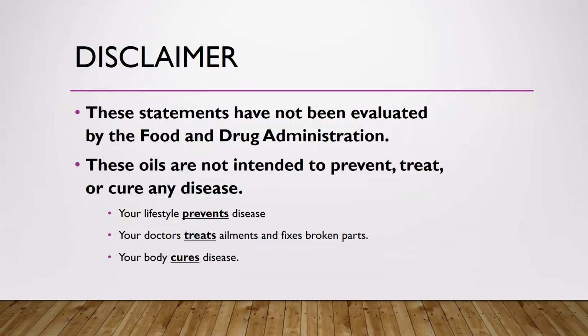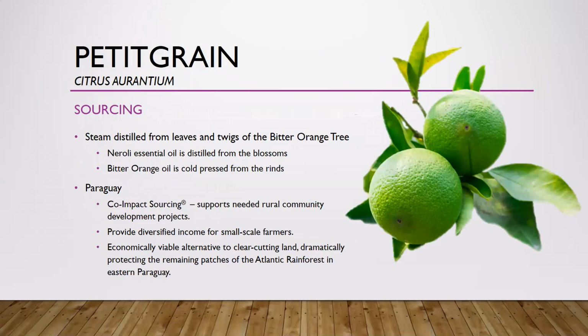So obviously these statements have not been evaluated by the Food and Drug Administration. They're not intended to prevent, treat, or cure disease. And again, your lifestyle prevents disease, your doctor treats ailments and fixes broken parts, and your body cures disease itself, okay? Okay, Petitgrain, Citrus aurantium, I love that.